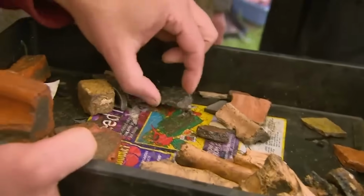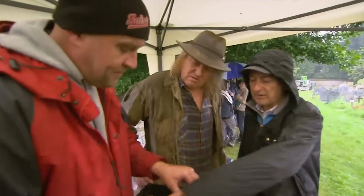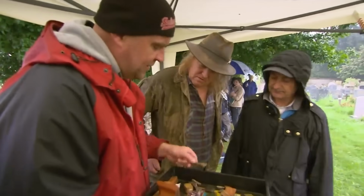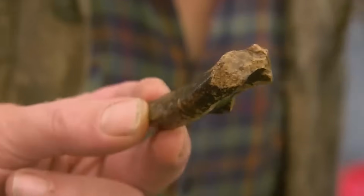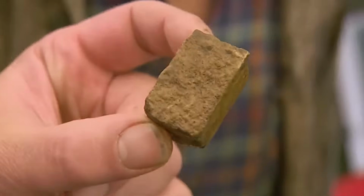And we've got our first bit of early Middle Saxon handmade pottery. 5th, 6th, 7th century, something like that. What about this chunky stuff here? Well, we've got Roman as well. There's some bits of Roman colour-coated pottery, which is late 3rd, 4th century. Bit of a mosaic tessera as well, possibly. Cracking selection of finds already.